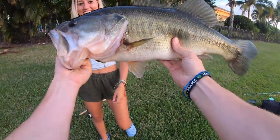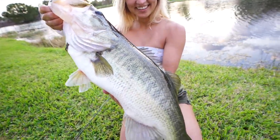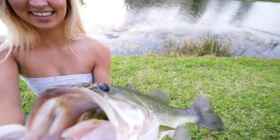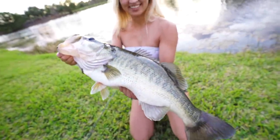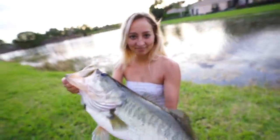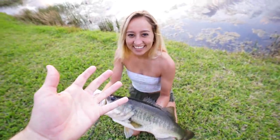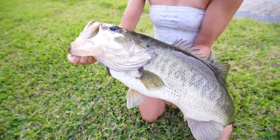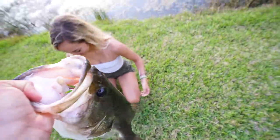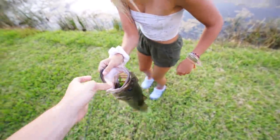Oh my God. This is a monster. Is the spider down his throat right now? Yeah. Look at the size of this fish. Oh my gosh. That thing is huge. On the spider. I casted right next to you. I casted right next to you. On the neon spider. I'm usually the one catching the giants. I can tell you right now, he's 7 pounds. Hold this fish. 7 pounds all day.